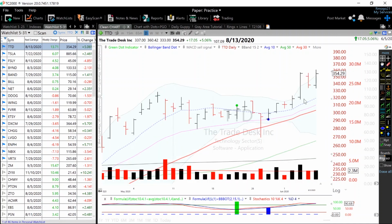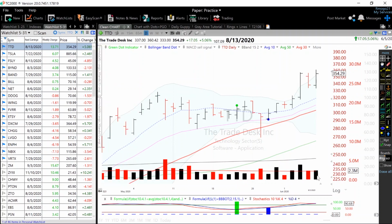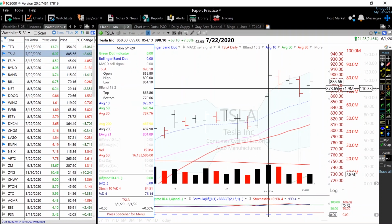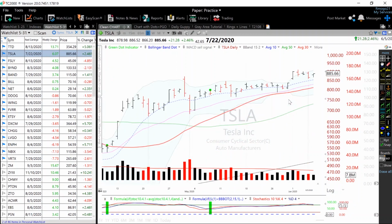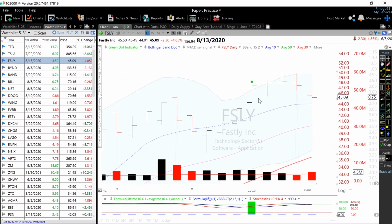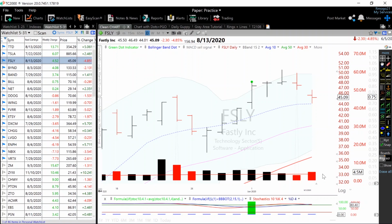But overall, a strong end to the week, and I like seeing the volume on the breakout and also slightly increased volume on this past Friday. Moving on, we've got Tesla, which also made a move this week, and it had a breakout on this past Monday, and then overall just kind of went flat for the week. We also had a decent move from FSLY, which had a green dot on this past Monday, but then kind of faded over the course of the week and actually was down 4.85% on higher volume on this past Friday.